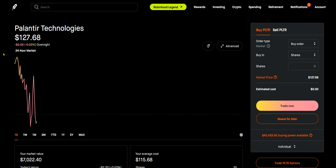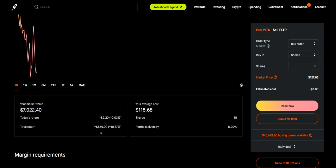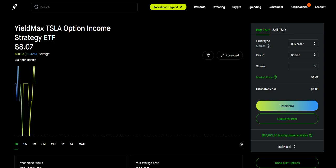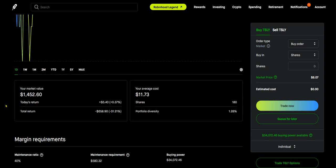All right. Next we have Palantir. Currently stands at $127.68. Our market value is over $7,000. Our total return is a positive $659. Our average cost is $115.68 for 55 shares. All right, next we have Tesla. Currently stands at $8.07. Our market value is over $1,400. We're down $658. Our average cost is $11.73 for 180 shares.